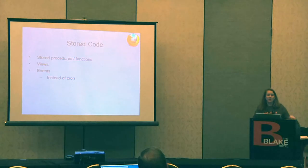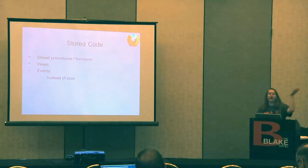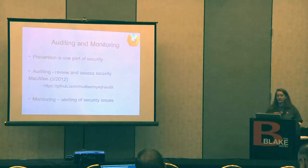The other benefit is that it's backed up with MySQL. So if you ever had the problem where you made a new server and you're like, oh, we forgot the cron scripts, you don't have to worry about that with events.